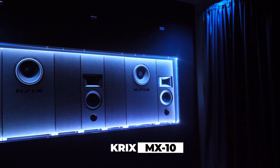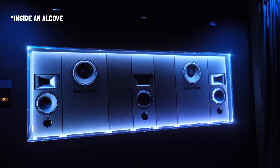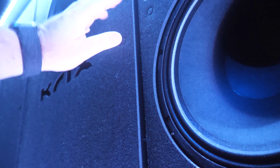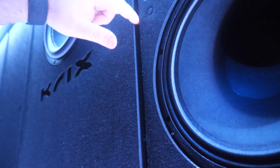The MX lineup of speakers are designed to be resting on a plinth to create an infinite baffle, which cuts down on reverb and reflections, as well as they have an acoustic material on the front of the speakers, which are designed to absorb any reflections that come back towards them, as they are designed to go behind a screen.